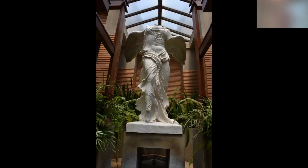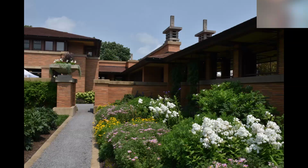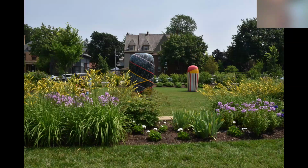So this is walking through to get to the side gardens. They have amazing planters. Look at these ferns and callas. Once again, you can see the flower pots on the pedestal, really nice. So these are the gardens at the Darwin Martin House. And the sculptures, I believe, were by a Japanese artist called Jun Kaneko.